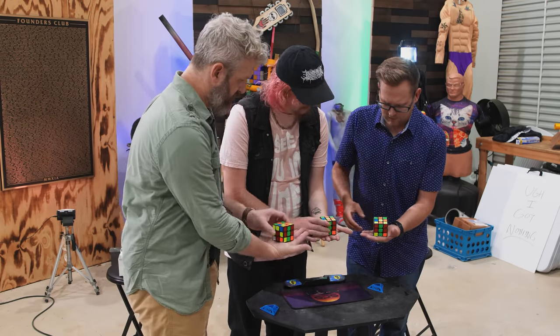Got it. So we're going to learn a new move now. Another new move? Another new move. After this, we only have two more new moves. Oh, that's all? Yep. That's all. What is our intention? How do we get there?